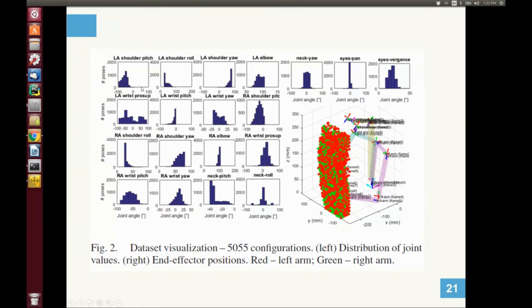And here you see the statistics of the individual joints' distributions in this data set. So this is something that is actually important, because if you want to calibrate kinematics, you need to basically have the best possible distribution of every joint, because if the distribution of some joint is narrow, like for instance this, then it makes it hard to calibrate.